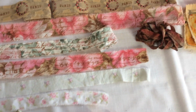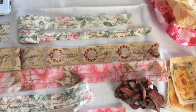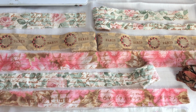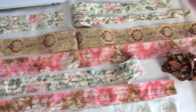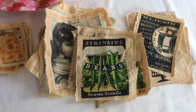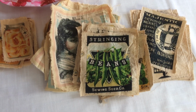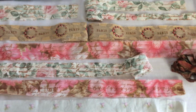These beautiful ribbons, which are hand torn and hand stamped, I'll show you those properly in a sec. But she sent me with them these amazing gifts, these fabric pieces that she's designed. I'll show you the ribbons first.